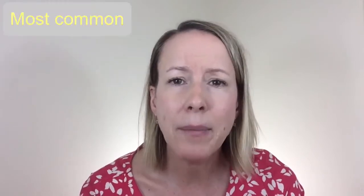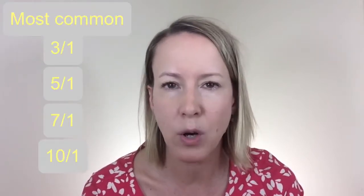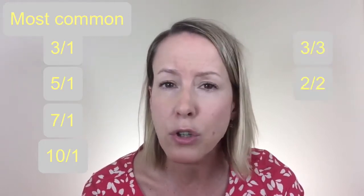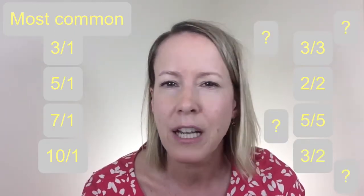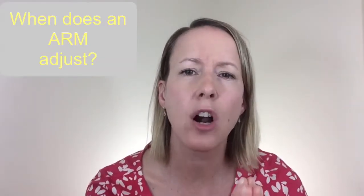So banks can make up any kind of loan, but the most common ones are 3-1, 5-1, 7-1, and 10-1. But there are many other kinds. There's 3-3s, there's 2-2s, there's 5-5s, there's 3-2s, basically anything that the bank's creative and wily minds can find a profit margin in.